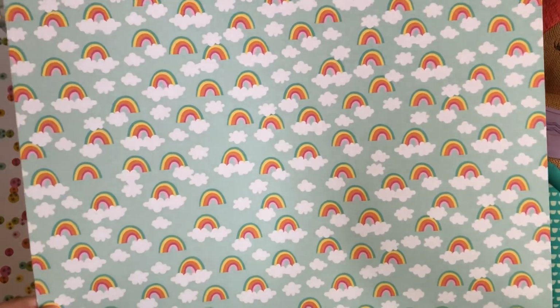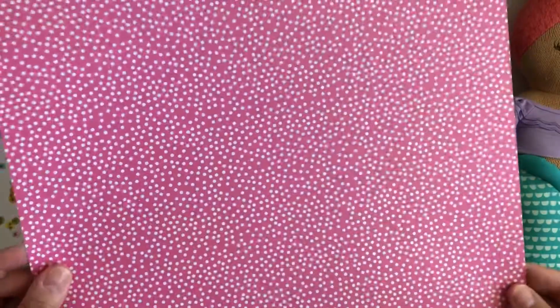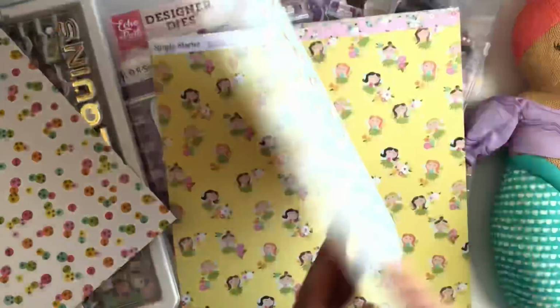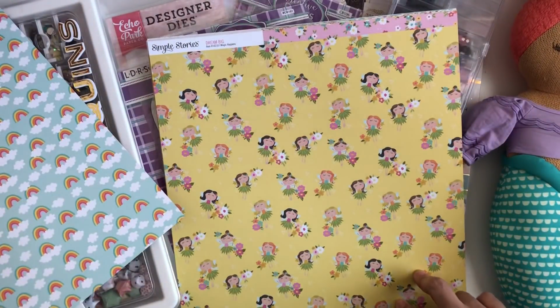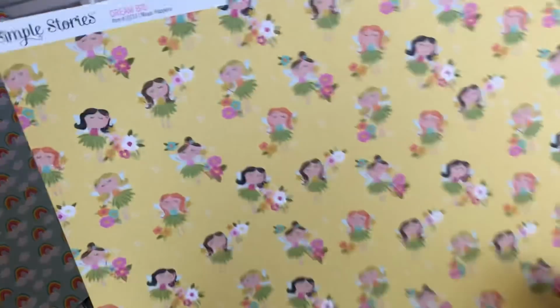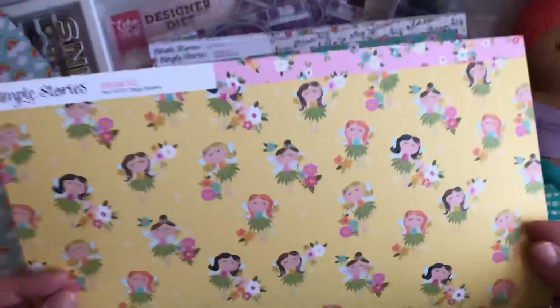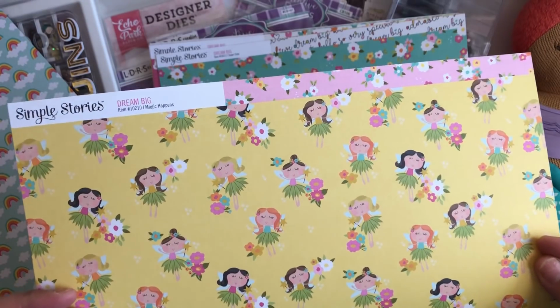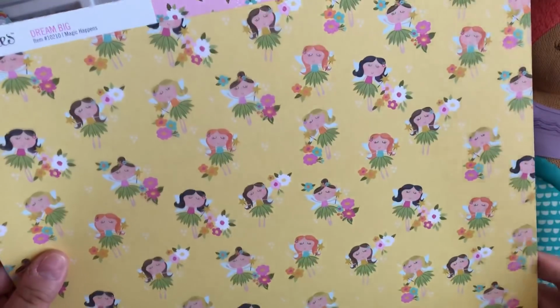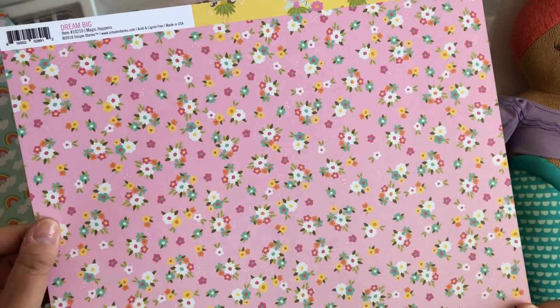And then we have this one, which is beautiful little rainbows in the clouds. This one is called Chase Rainbows, and this is what the other side looks like. This collection reminds me a lot of the Imagine That by Echo Park. Look at this one with the little fairies. This beautiful yellow. This one is called Magic Happens, and it's a floral on the opposite side.